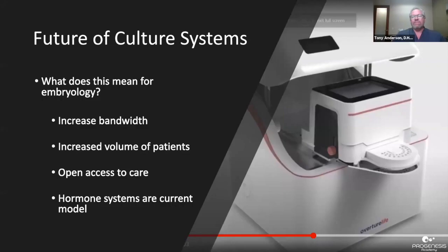And finally, where are we going with our culture systems? A lot of things that we're seeing is robotics in IVF, and what is this going to do to our workspace? Is it going to increase our bandwidth where we can increase our volume and open the access to care to more patients? Some of the systems we're currently using are like our hormone assays, but we still are not open to using some of these systems like the CASA systems in the lab. So it'll be interesting how the future goes. So thank you, Nabil, and I'll answer questions later. Thank you so much.